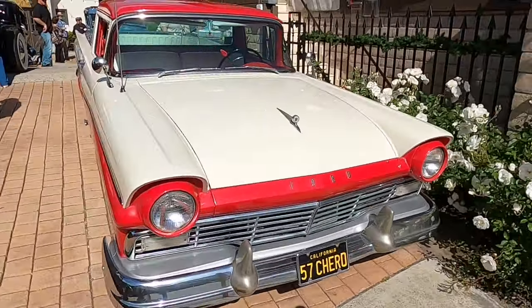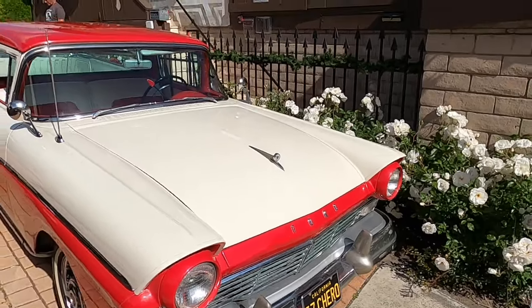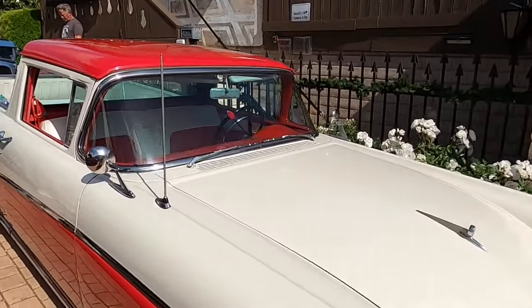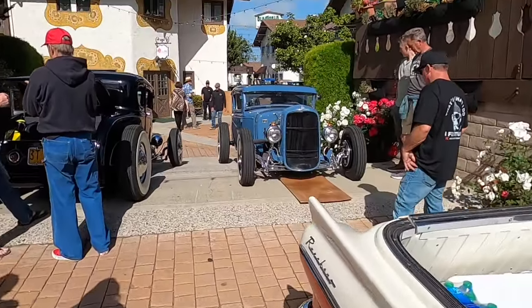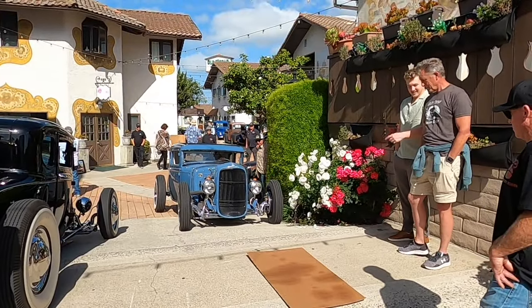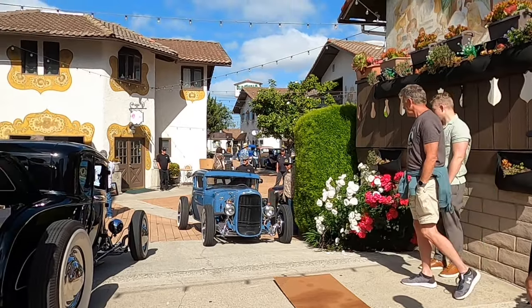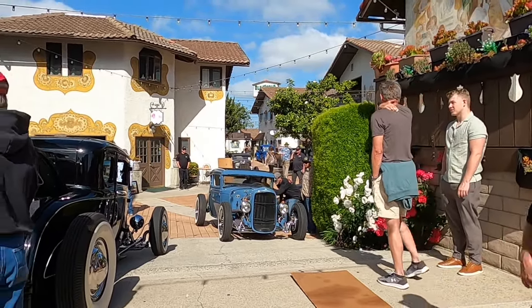We did see a handful of early 50s and 60s cars. Here's a 57 Ranchero. And here's another 31 Model A, busy repositioning itself for a more photogenic shot.